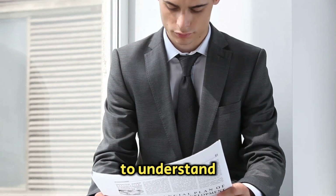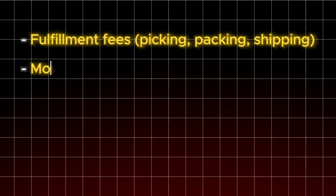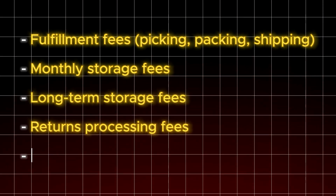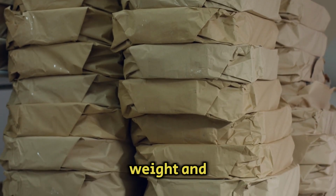Amazon FBA fees. It's crucial to understand FBA fees to ensure profitability. The main FBA fees include fulfillment fees (picking, packing, shipping), monthly storage fees, long-term storage fees, removal and disposal fees, and returns processing fees. Fees vary based on product size, weight, and time of year.